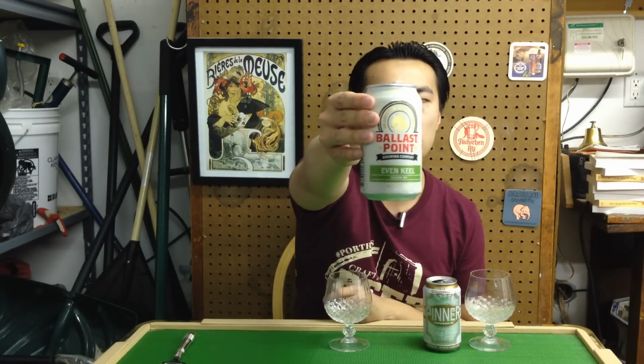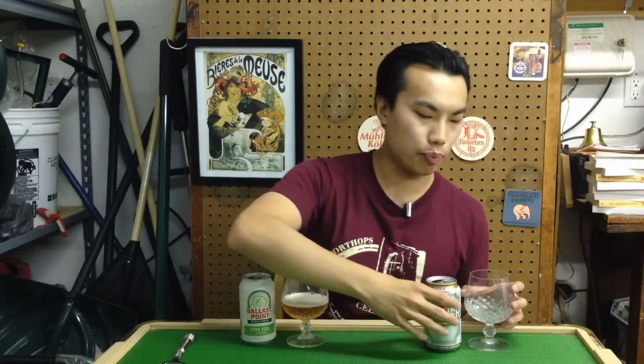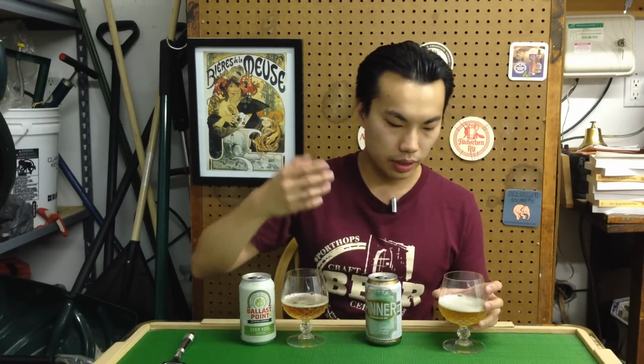So this is Ballast Point's Even Keel Session IPA, coming in at 3.8%. I believe this has been brewed for a while, but they recently canned it as a session IPA. I believe it might have been a pale ale beforehand. This, on the other hand, is a relatively new beer, about a year old, of the brand.